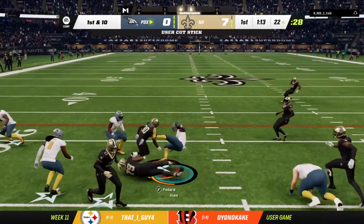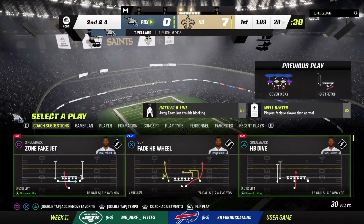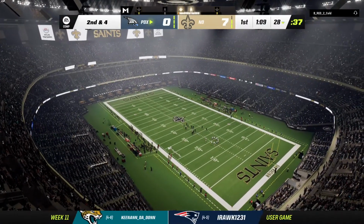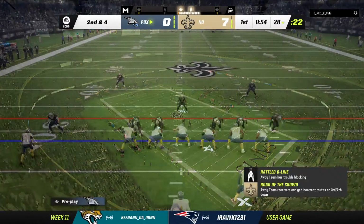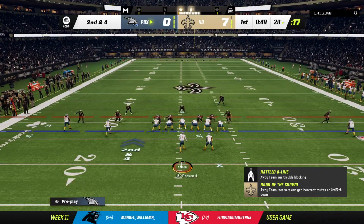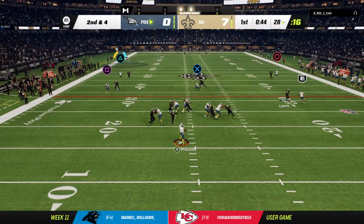They'll run with Pollard to begin the drive. And he'll take it ahead to the 28-yard line. He'll get a nice chunk there on the first down run, and it's 2nd and 4. Well, it's time for them to be good teammates right here. And what I mean by that is possess the ball for a little while. Get at least 2 first downs. Give their defense a chance to settle down a little bit after they give up a touchdown.